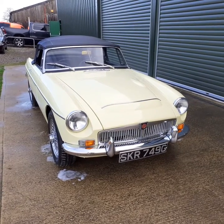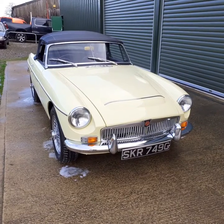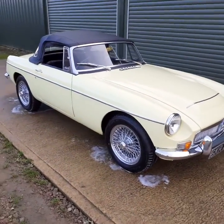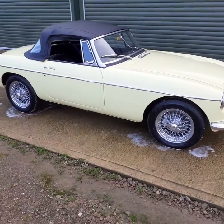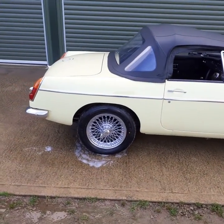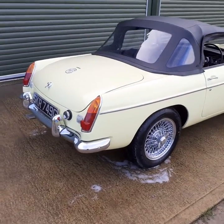Full engine rebuild, full mechanical overhaul, dry state US car, now converted to right hand drive. As you can see, the car is beautifully presented, sat on chrome wire wheels, all new braking system, new tyres, new paint, new hood, new chrome.